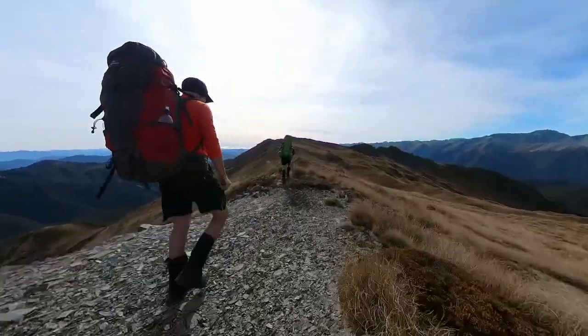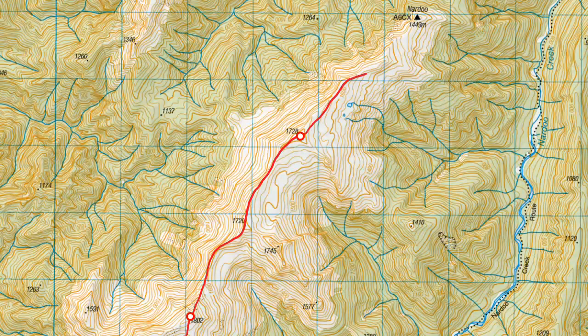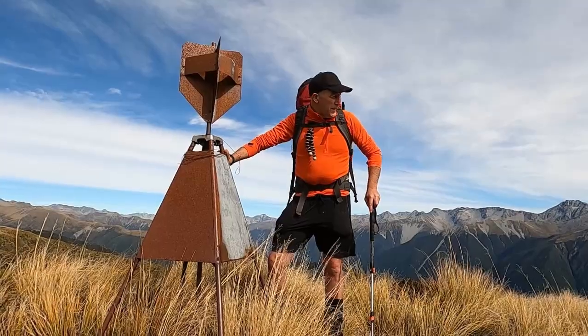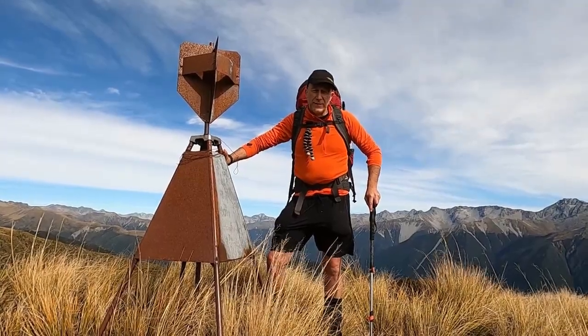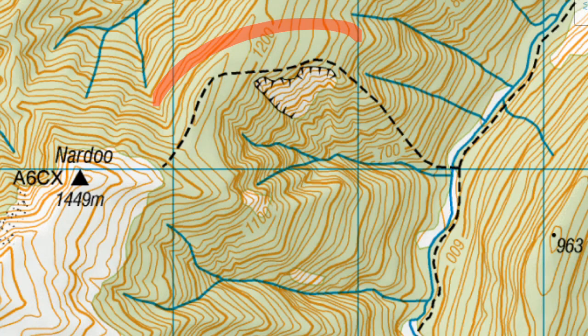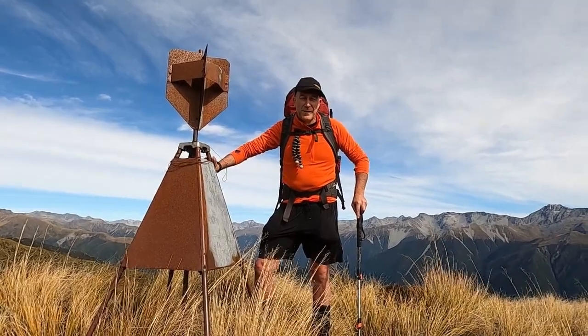At point 1449, it's taken us probably a little bit under 4 hours to get here from Nardoo Biv, and now we're going to head off down a ridgeline down to Nardoo Creek. Now we have an old topo map that shows that there used to be a track down there. It's not showing on our current ones, but hopefully we can pick up the remnants of that and we'll get down there in a couple of hours.